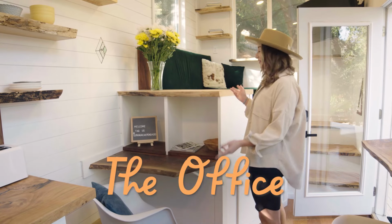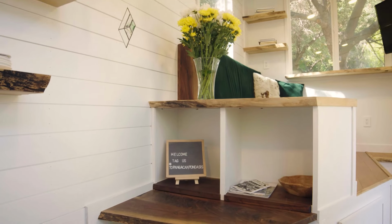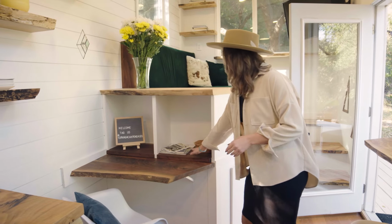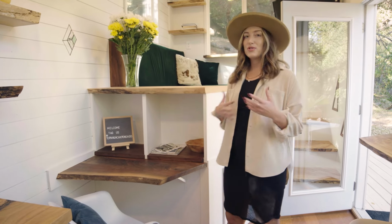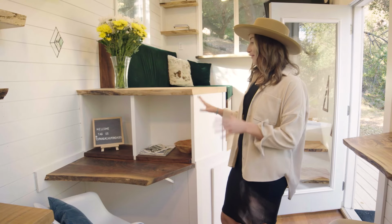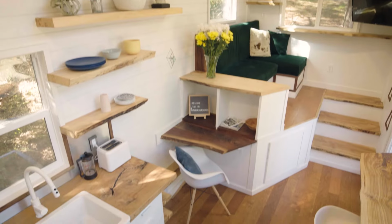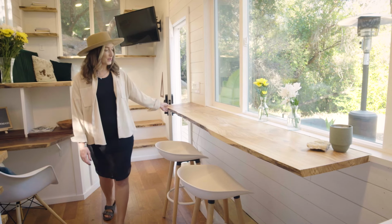This beautiful little office nook is perfect for writers, artists, anybody who needs to get some work done remotely. And it also has some nice storage for any folders, papers, notebooks, all the things you need to have kind of like a full office setup. So I was able to work remotely all of quarantine right here.